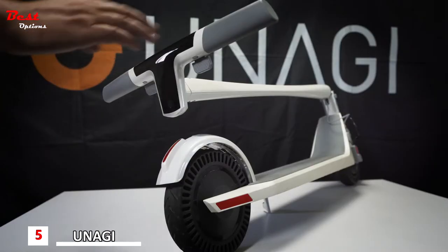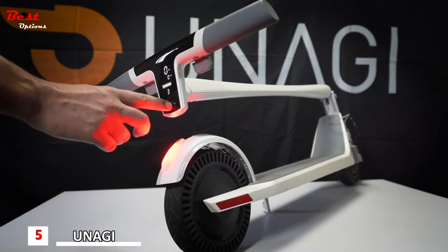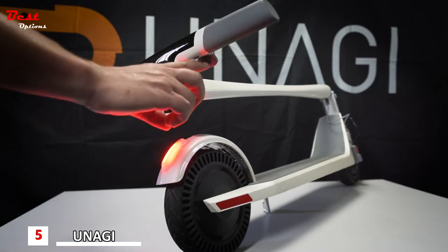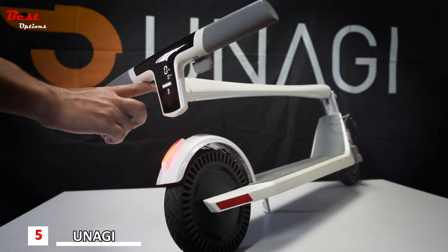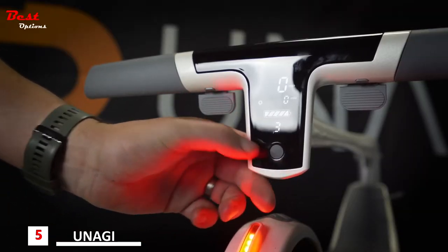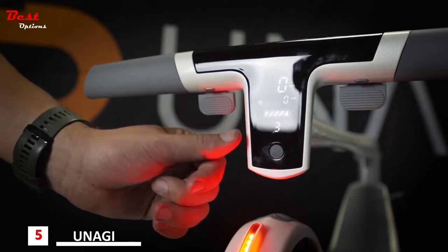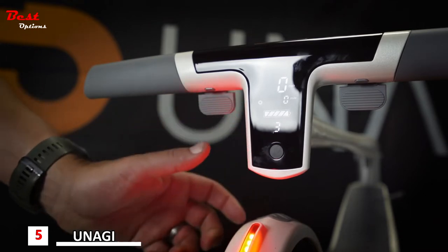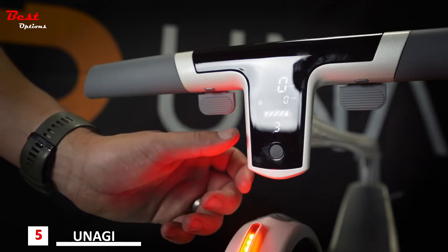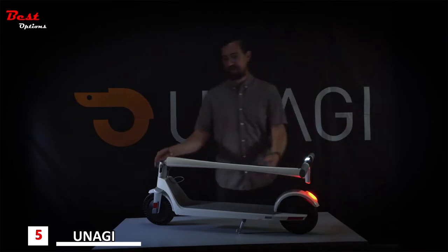Another unique feature on the UNAGI Model 1 is the handlebar design with the integrated display. We have the throttle on this side and the brake on this side. And coming back to the power button, if we double tap it, it's going to toggle between dual motor and single motor mode. So on the fly, you can switch from running both motors to just one motor. And then finally, if we just tap the power button once, it turns on the integrated headlight.